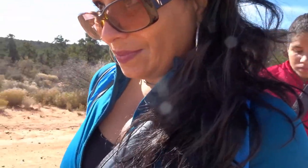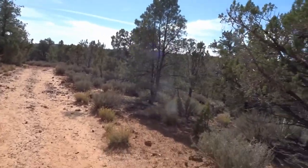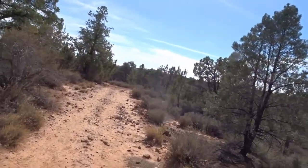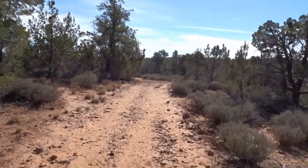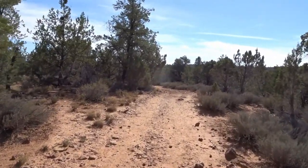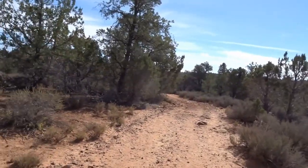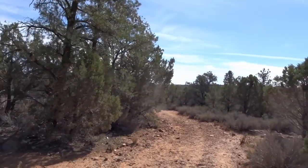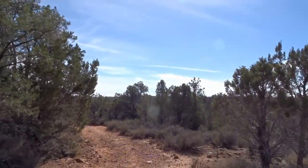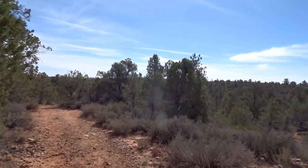This is near St. George, actually. So it's about noon, almost 1 o'clock afternoon, Saturday. And this is the trail to go to the cliffs, Candy Cliffs. And you'll see why they call it Candy Cliffs, because it's really pretty. And it has some parts that are shaped like candy.